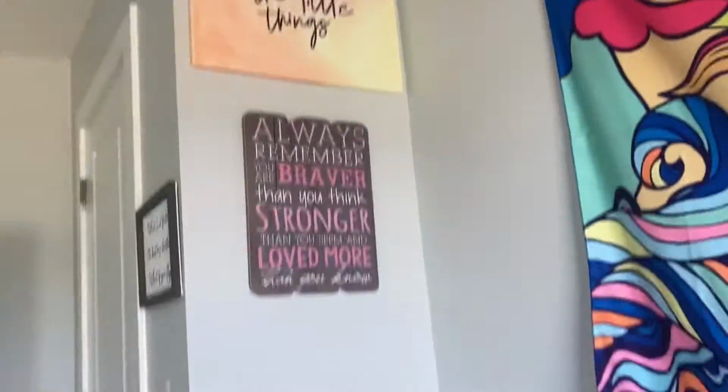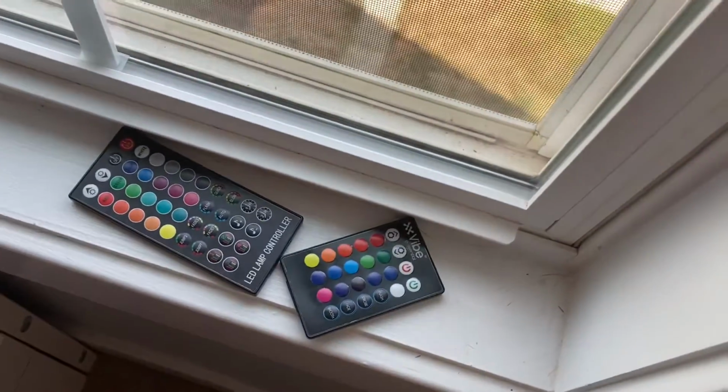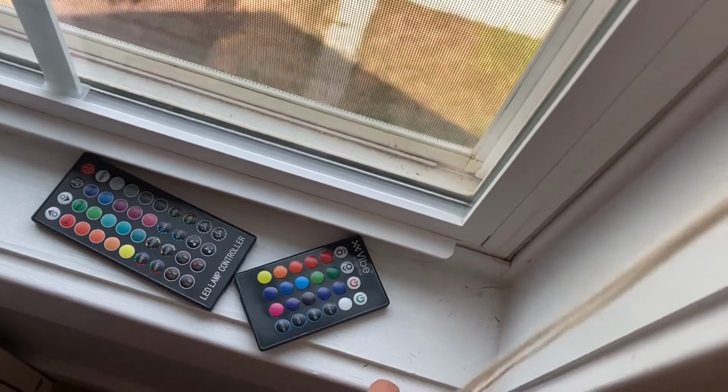Here is my tapestry. And then right here is where I keep my LED light controller, and then this is my lamp controller. My lamp doesn't really work, because my lamp has a color changing light bulb in it, but it doesn't really work because it's from Five Below. So, yeah.